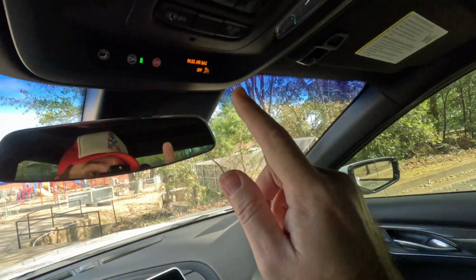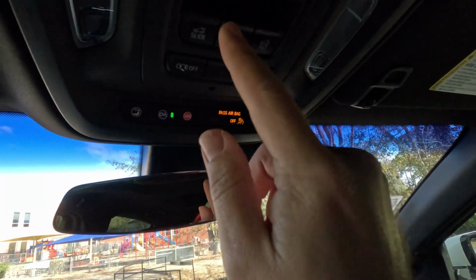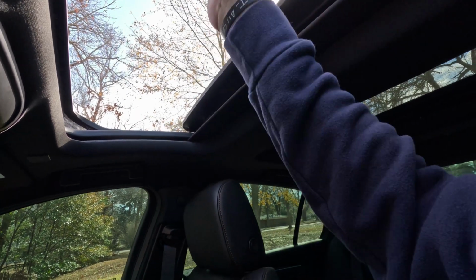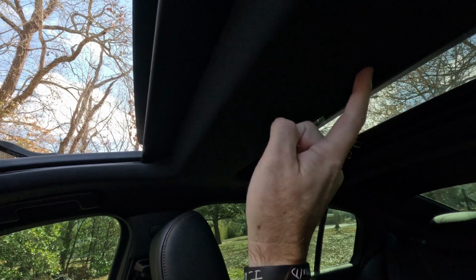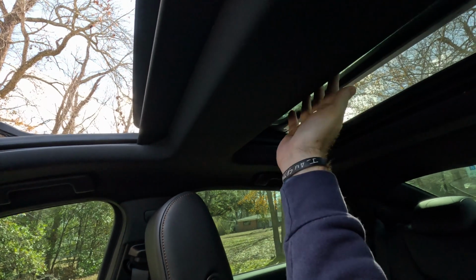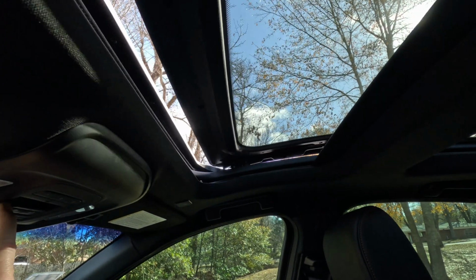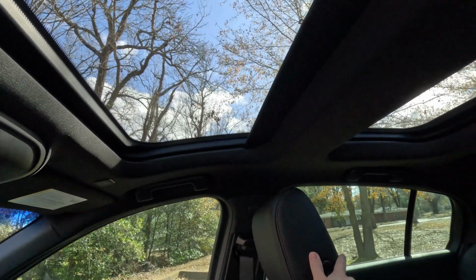I'm going to go ahead and look up here to the controls up above, because we do have a very large dual opening skylight with sunroof. So you can see there is a fixed in place panel here in the middle for additional rigidity, but we've got a glass panel back here in the back with its own sunshade, and then a sunshade up here in the front. I'm going to go ahead and pull that closed. You can just open the sunshades if you like, or the sunroof.